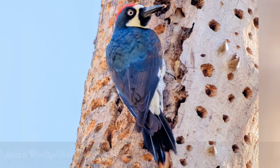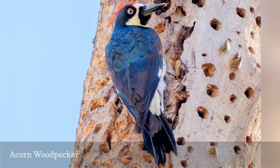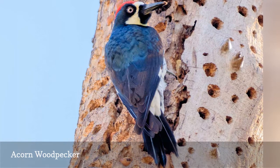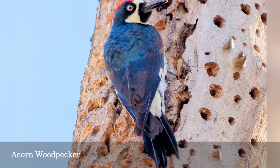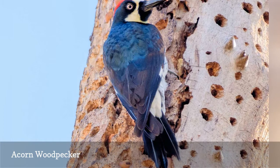The acorn woodpecker, Melanerpes formicivorus, is a comical bird with its clown-like masked appearance, and it is seen year-round in western and northern California. Because these birds are nut specialists, they are most common in oak forests, where they form family-oriented colonies and tend large granary trees where they store hundreds of nuts at once.